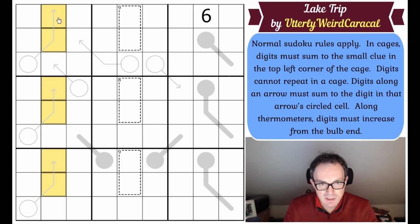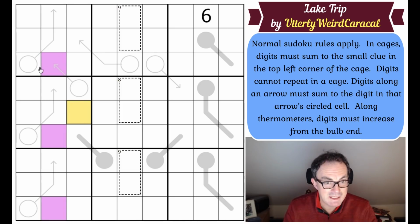Because look, in column 2, there's a swordfish. Oh, that might be why it's called Lake Trip. Although you don't get swordfishes in lakes, so I'm not sure. But look, these 3 squares are the only cells in column 2 that can contain a 9. Because if we put a 9 on an arrow, once we accompany it with any digit, this square will be a double-digit number, and that won't work.